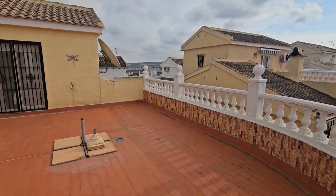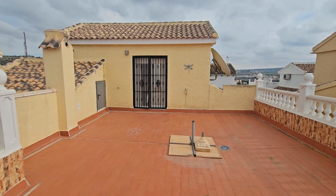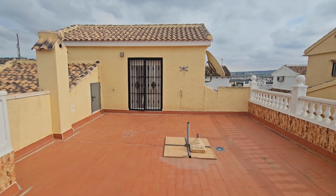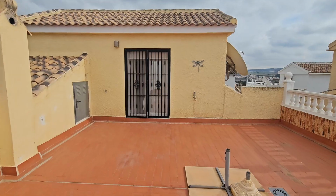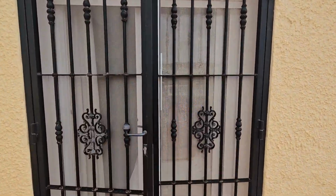Just pan around for you. Just over the doorway there is a light. You could put an awning there as well, so you have some shade if you're sitting out here. Okay, so let's go back through, and we'll go downstairs, and we'll have a look around the main house itself.